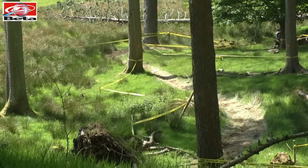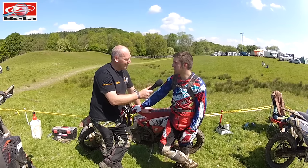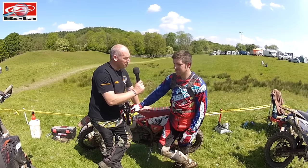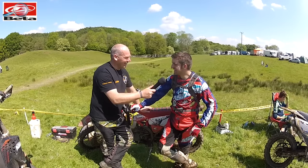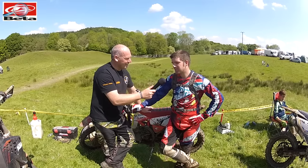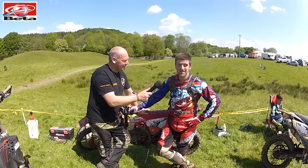Some of the going through the woods is mega. It's really tough in places. There's some fantastic scenery as well in points. I don't know if you've noticed that. You're looking around and going, whoa, and then you hit a root or something. But you can't not have a good day when it's like this, riding your bike around here, can you?